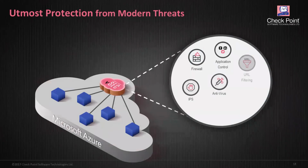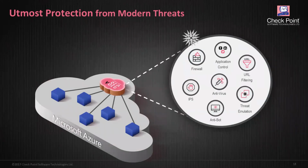Here I'm showing you, for example, Azure, but it's not only in Azure; this is just an example to illustrate. You can run vSEC in this cloud environment to secure your workloads and your applications running there, and you can apply firewall, application control, URL filtering, antivirus, anti-bot, IPS, and threat emulation to secure your application with all those security functions that we have.